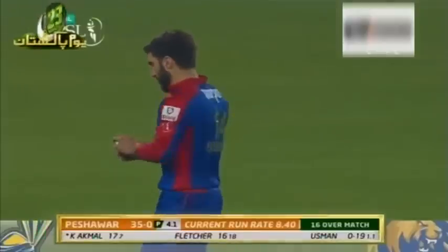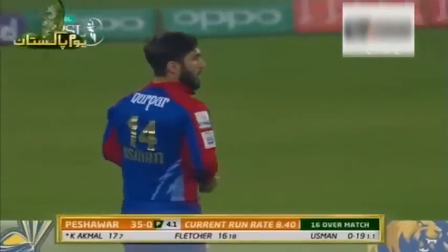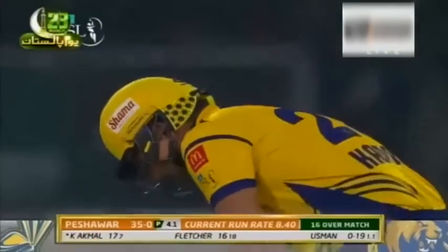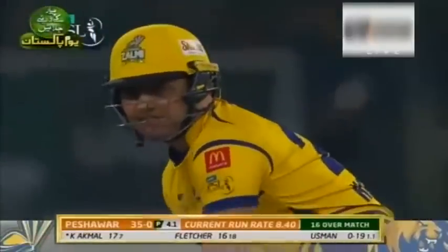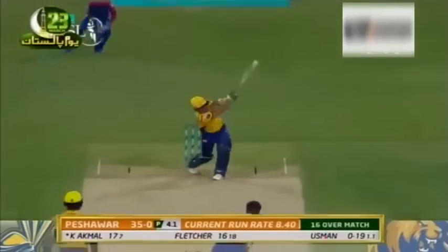If they get a duck one day, they still play the same way the next. And you think of his first scoring shot, under edge, nearly hits the stumps again. He played on last night, gets away with it for 4, and then bangs one straight down the ground. All of a sudden he's away. So, most 6s in PSL 2018, he equals Watson now on 22. He's not the biggest man in the competition either. And that'll be 4. It's just the wrong line here.